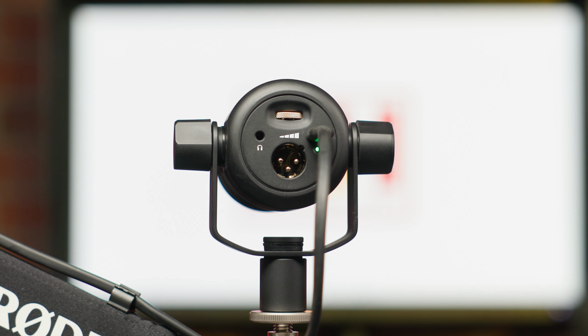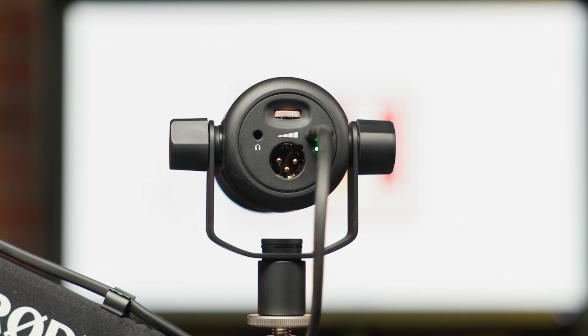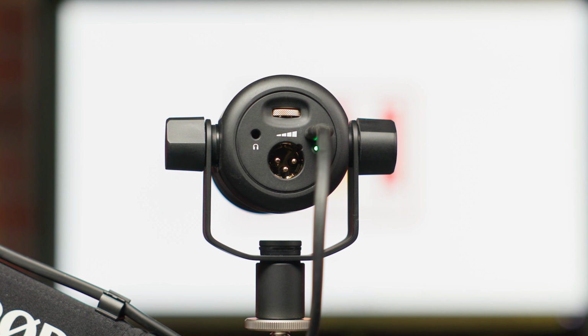Another thing you're going to want to look for on your USB microphone is a built-in headphone output for latency-free monitoring. To keep things simple, the conversion of your voice into a digital signal requires your computer to think, and that can result in a short delay between the moment your voice is recorded and the moment your computer plays it back in your headphones, called latency.